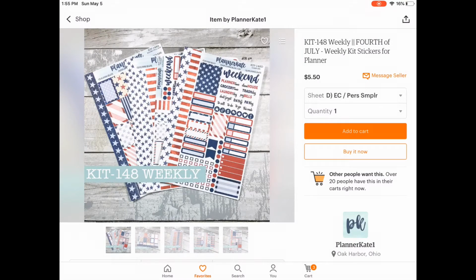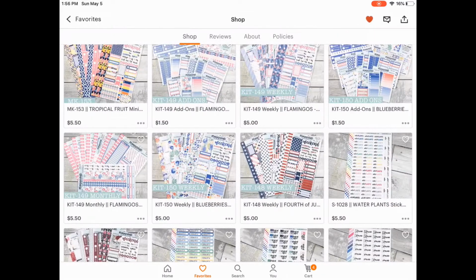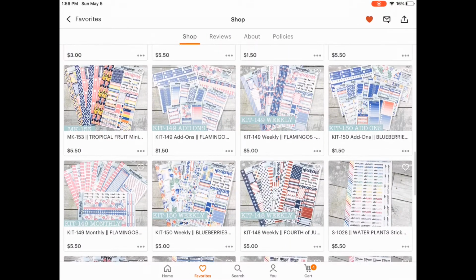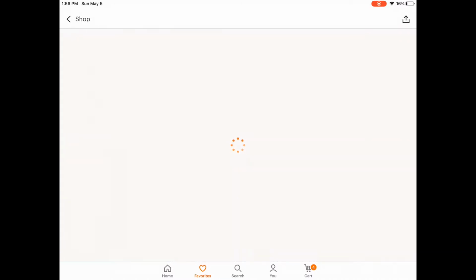So now I have 3 more weeks to purchase for in the month of July. My birthday is 1 week and my anniversary is another week. And I also have another week that's kind of random. I think we're going to be traveling for one of those weeks as well.